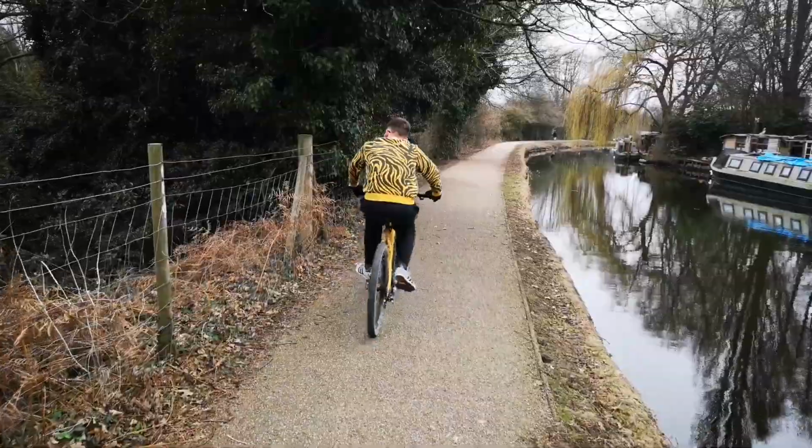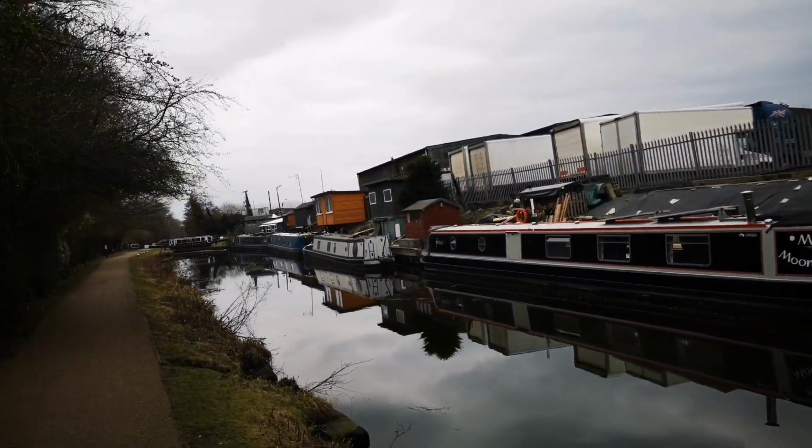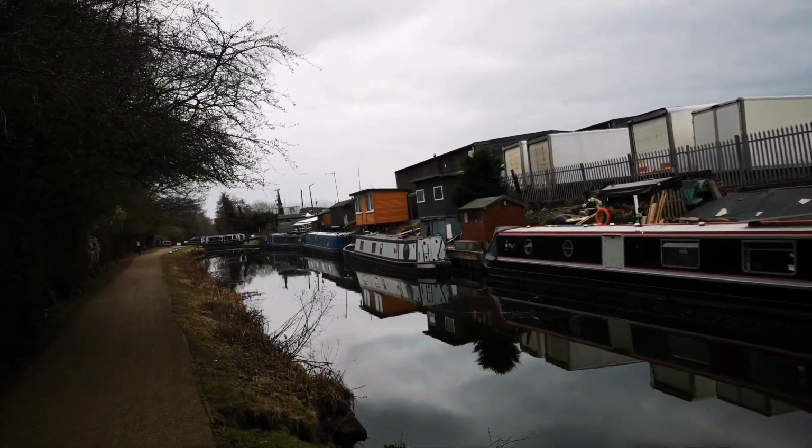A few more here, look. Right up to the lock, actually. I've never seen so many boats.